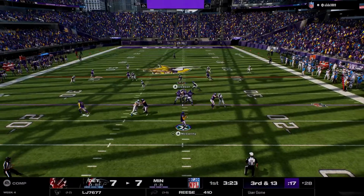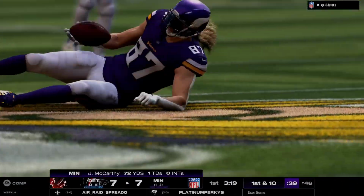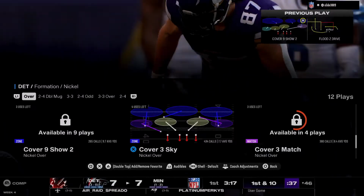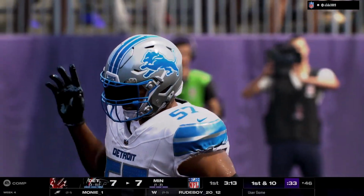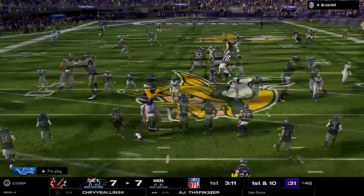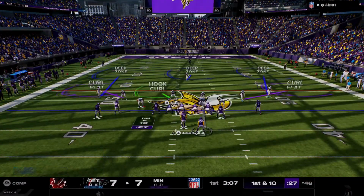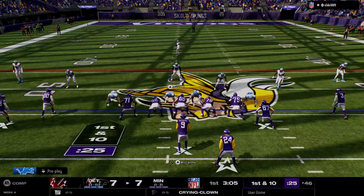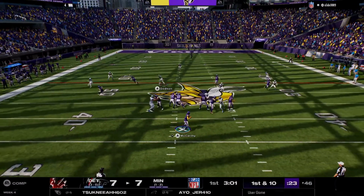On 3rd and long, it's McCarthy. He has the first over the middle. And they'll make the stop up at the 46-yard line. What a play on 3rd and 13, and this drive will indeed continue. New set of downs for him from the 46. Here's McCarthy, 1st and 10.